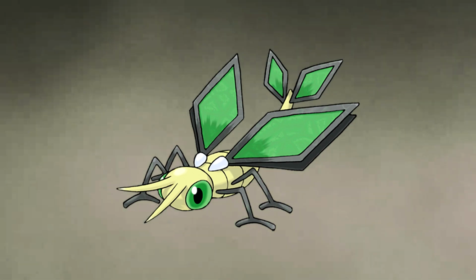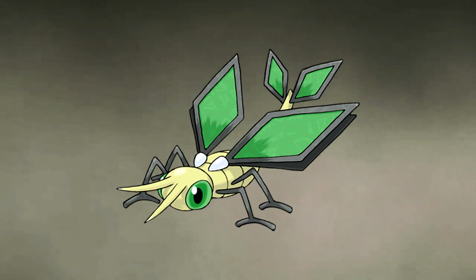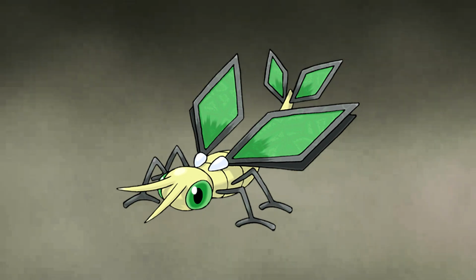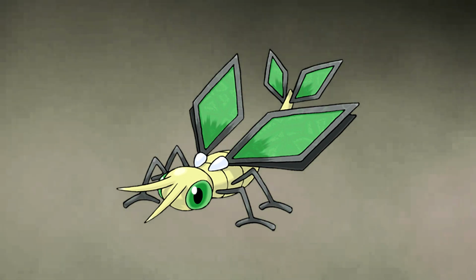Pokemon Moon and Pokemon Shield. To help make its wings grow, it dissolves quantities of prey in its digestive juices and guzzles them down every day.